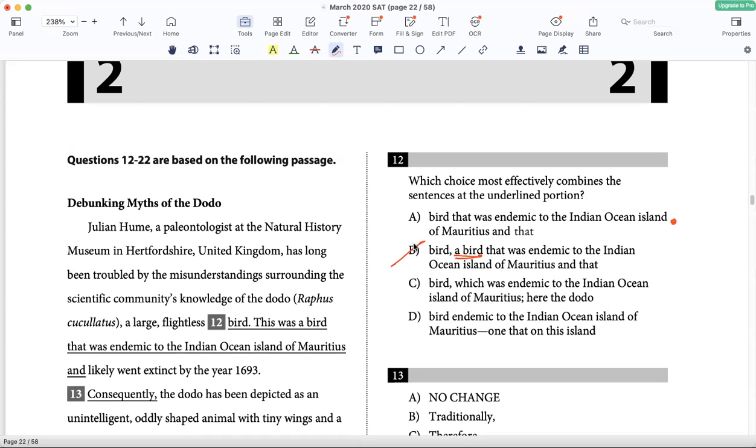A large flightless bird which was endemic to the Indian Ocean island of Mauritius. Here the dodo, again, I don't have to say the dodo again. So this is not the best. A large flightless bird endemic to the Indian Ocean island of Mauritius, one that on this island. So again, this is repeated. So the best answer is option A.